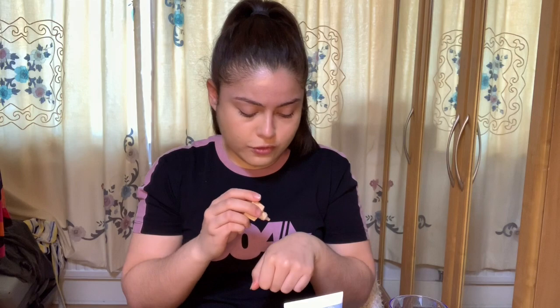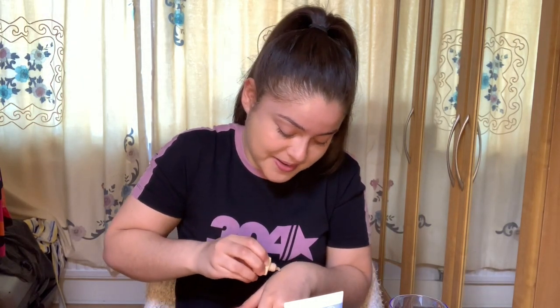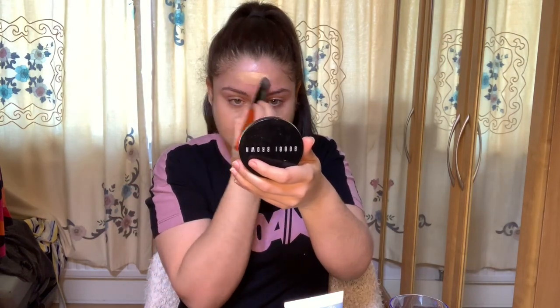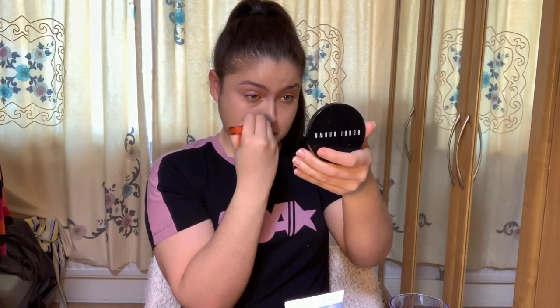This is an awful component. Awful bottle. Awful. What is this about? Hey, there we go. That's not annoying at all. Right, I assume this is how you're supposed to get it over the nose. I very rarely use a brush, so I'm winging it.